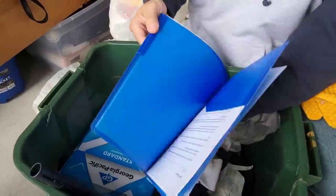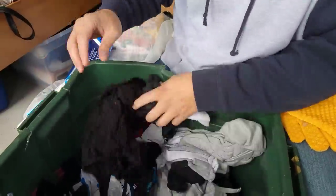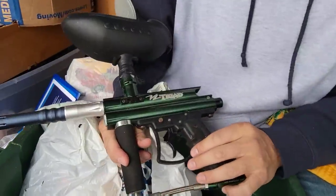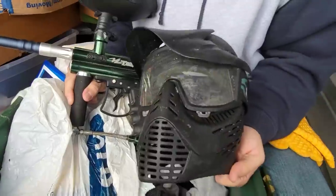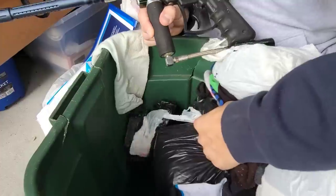What else do we have? Paperwork. Looks like there might actually be some paintball stuff in here. Socks. Oh, yeah, there is. And what is it? Is it a Tippmann? Spyder? It is the Triad. Not one I'm familiar with. That doesn't mean it's not good. So we're getting all great signs of great things.